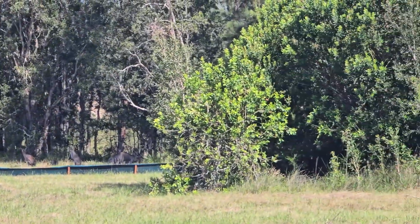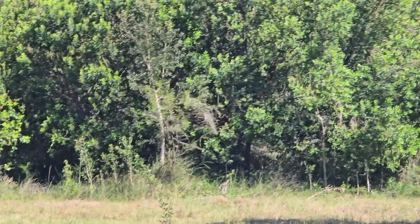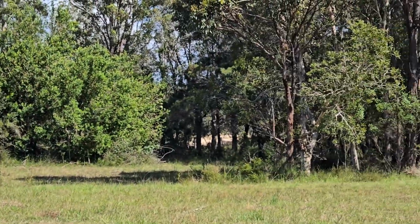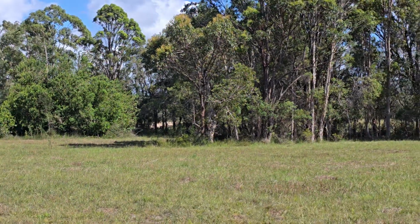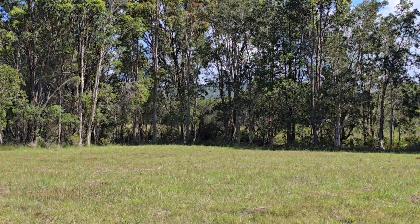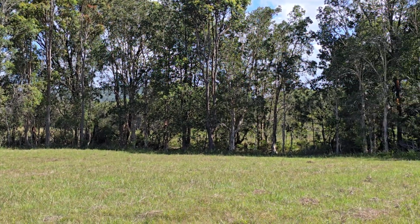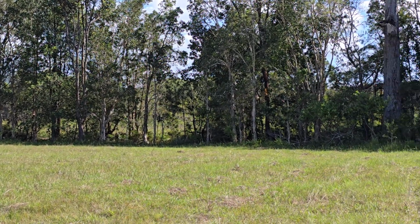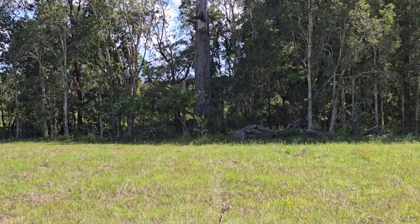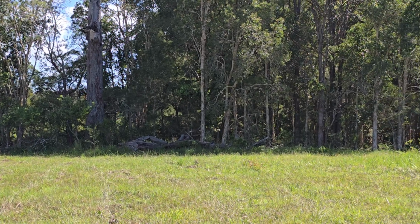right around to the northern boundary, this is all going to stay. The bottom of the video is about the middle of the northern road that will be heading north to another road that will go through into Moonee Beach Estate.